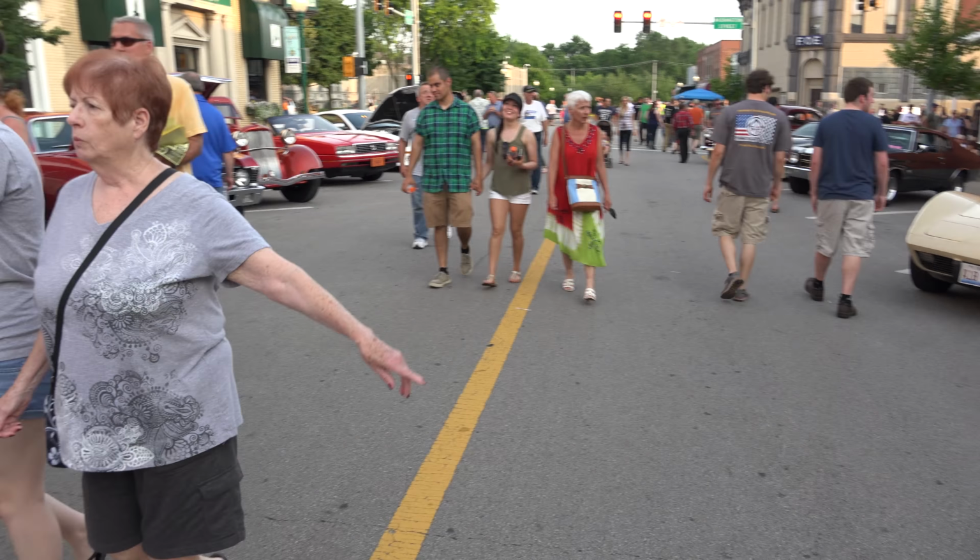This is my 1956 Ford Victoria. Built this '82 Firebird into a sort of a poor man's Ferrari.